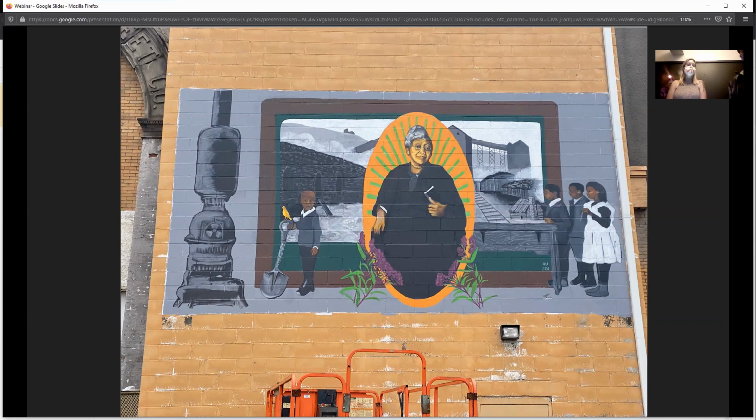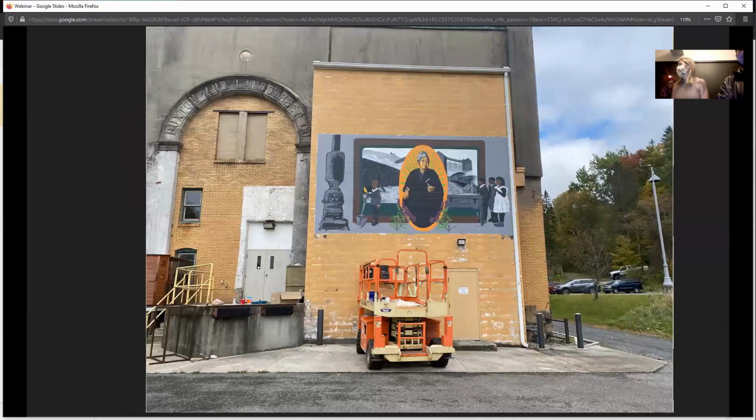Her lawyer was J.R. Clifford, who was the first Black attorney in West Virginia, but also basically was part of the Niagara movement and a bunch of early civil rights. So this case was a pretty landmark case for the time. So in this mural, as you can see, Carrie is the star, and then in the background is Copeton, where the mine was, as well as some representations of her students.